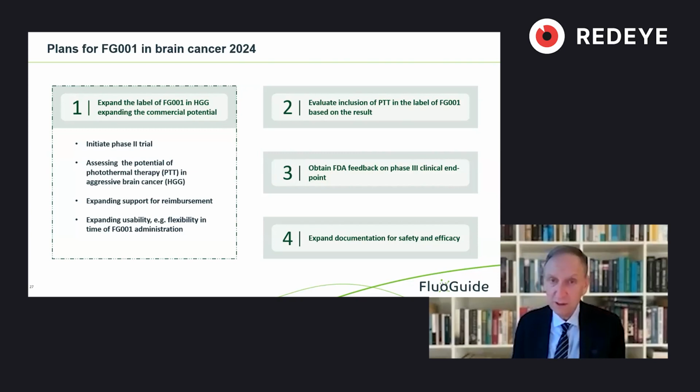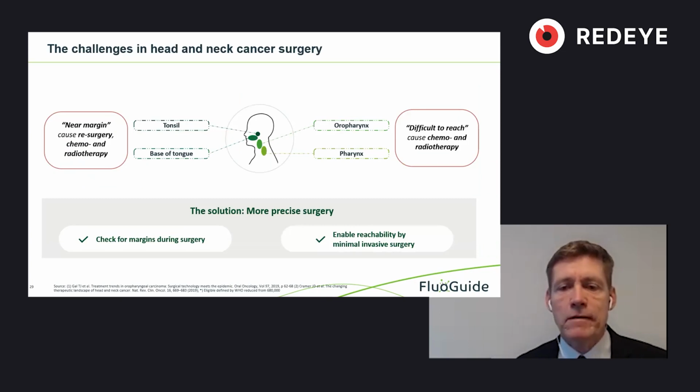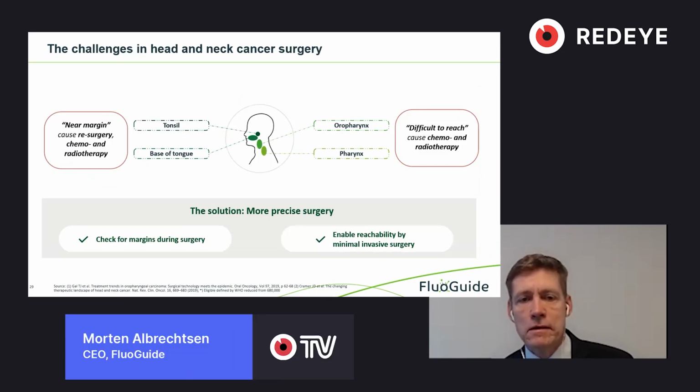So yes, evaluate inclusion of photothermal therapy. Of course, obtain further FDA feedback on our intended design of a phase 3 clinical endpoint, because we want to test that endpoint already now, and then expand the documentation of safety and efficacy, and that is kind of automatically coming in every time we are doing further studies. Yes, that was the brain review of the data and strategy.